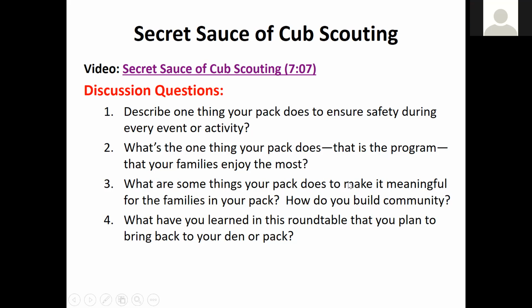Yeah, so we have a list of housekeeping things that we talk about. Things such as no running in the building, and we have our meetings at an American Legion, and they have a museum type display, so we talk with the kids about how this is only for looking at, no touching, being respectful of other people's things, that type of thing. All right, great. So kind of going over the ground rules, and that sounds like that's something that everybody's aware of at every activity, which is great. How about Mike from Pack 61?